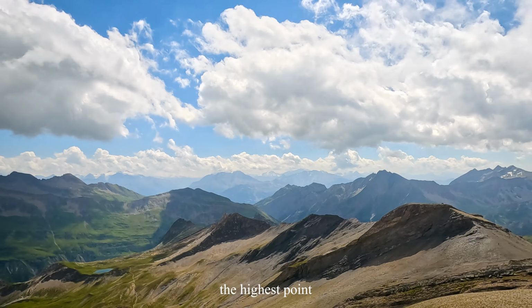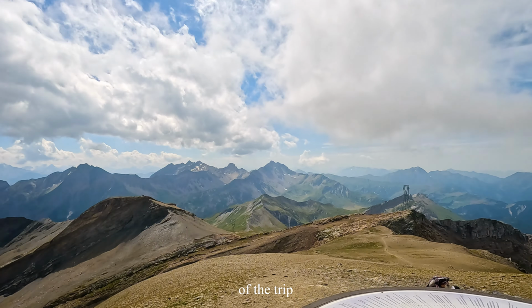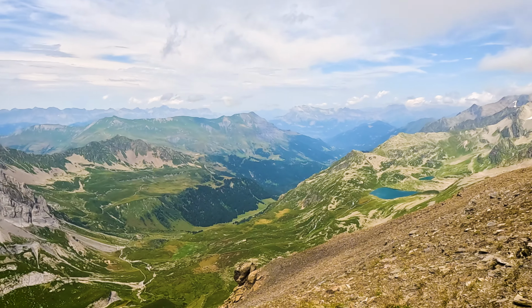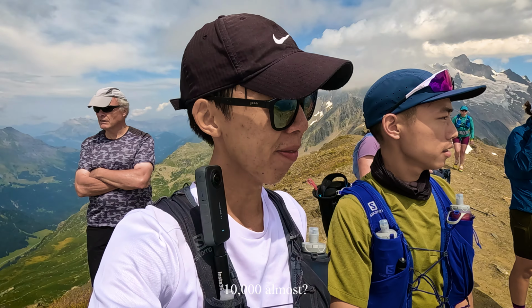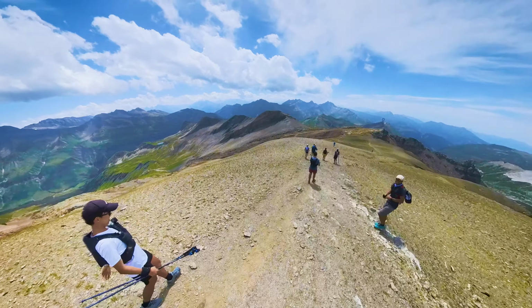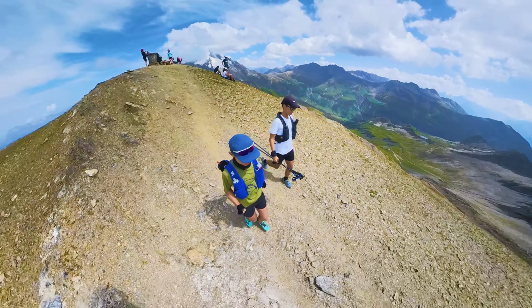This is apparently the highest point of the trip. It's almost 9,000 feet. It's like 2 hours. Glad we made the summit.